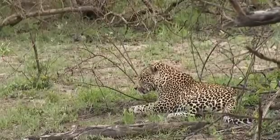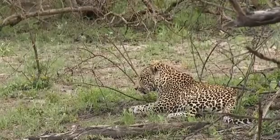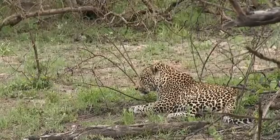It's very intent on something now. It may be a dwarf mongoose running towards it. So let's just stay tuned. Don't go anywhere at the moment, folks. You do not want to leave, because something could happen at any second.